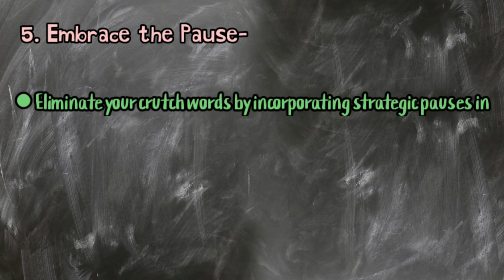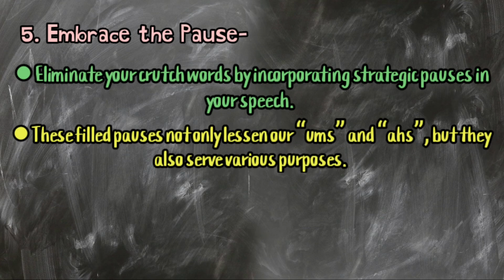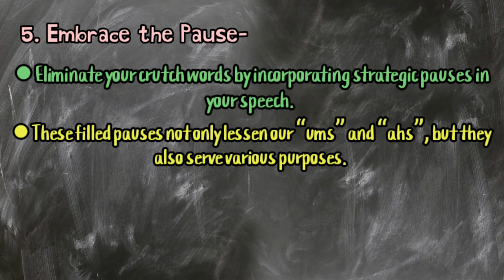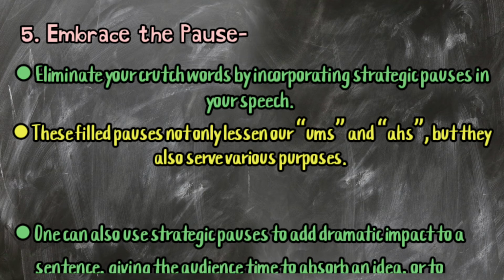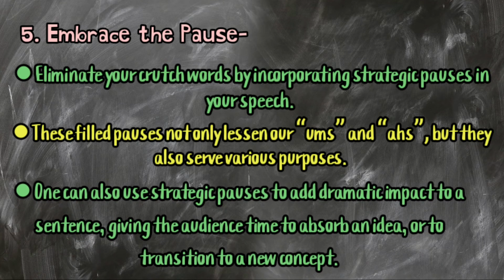5. Embrace the pause. Eliminate your crutch words by incorporating strategic pauses in your speech. These pauses not only lessen our ums and ahs, but they also serve various purposes. One can also use strategic pauses to add dramatic impact to a sentence, giving the audience time to absorb an idea or to transition to a new concept.